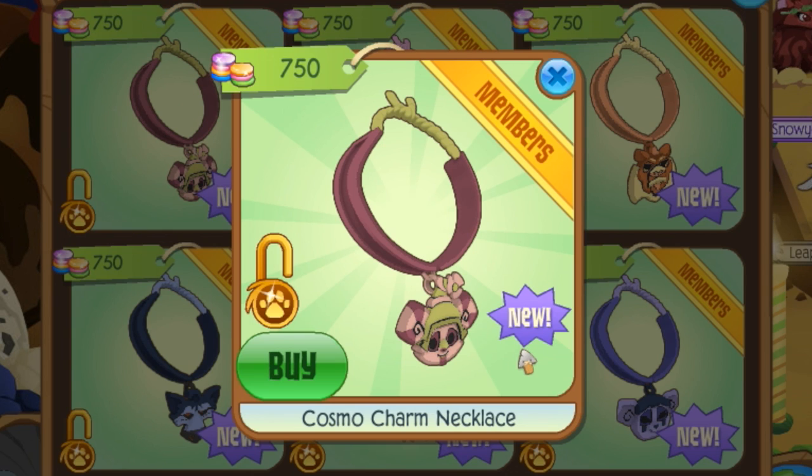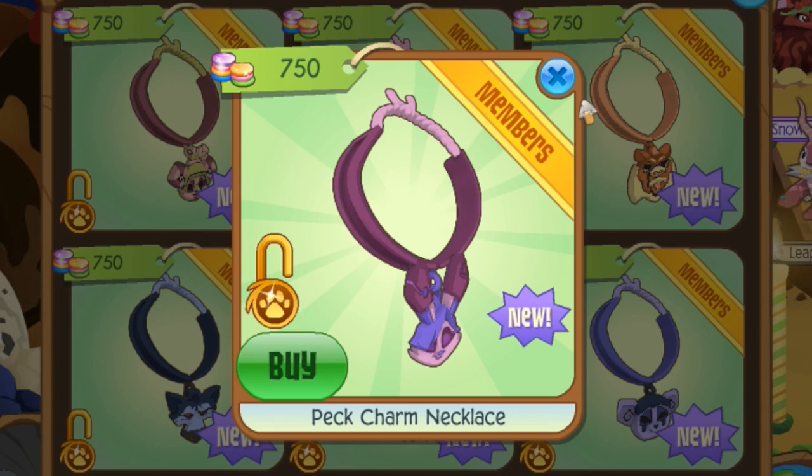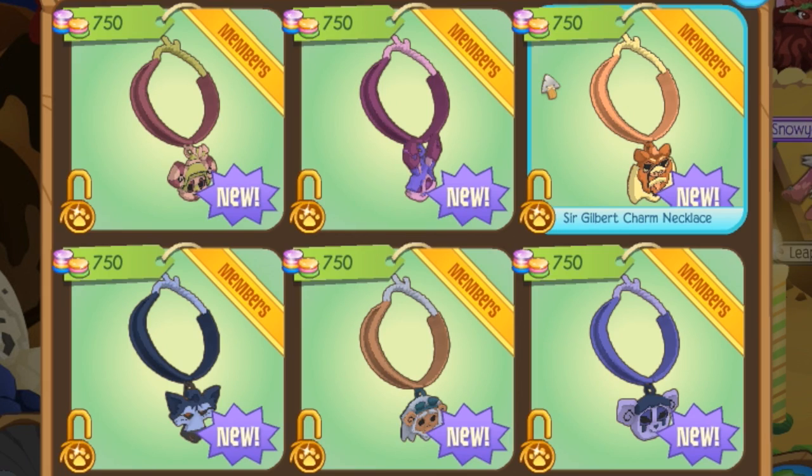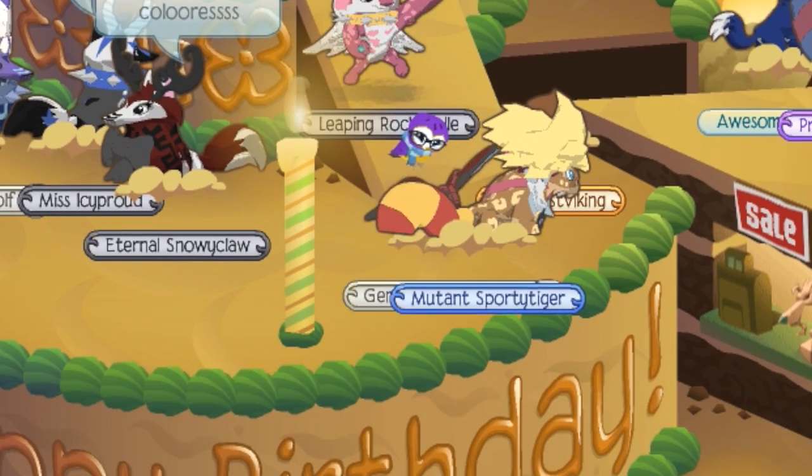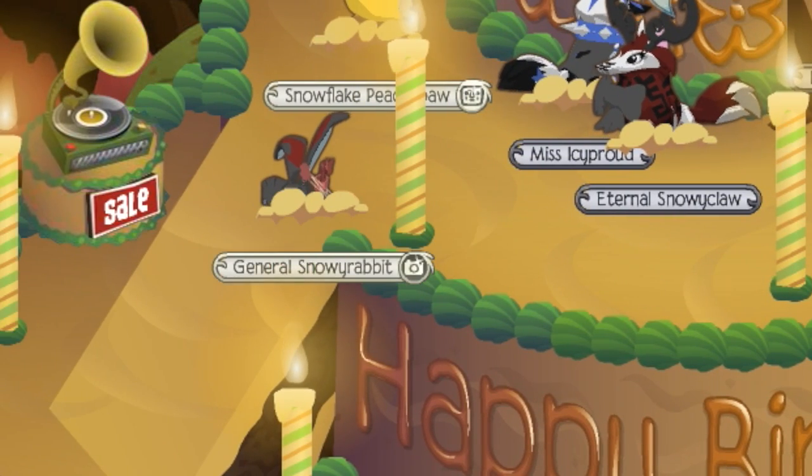These are so cute. They come in only one color. And it seems none of them are non-member. Ooh, number 5! They're so old! I'm so old. I've been playing this game since it started.